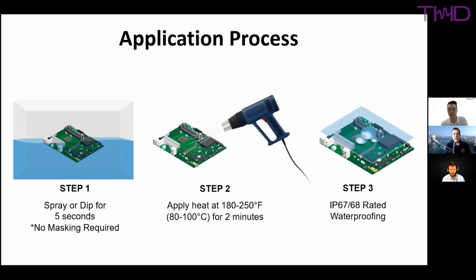Okay, but it's more than just drying it off. You actually have to hit it like an activation temperature. Yeah, and the reason for the heating process is, imagine you're coating a PCB board like you see in the photo here. Especially when you dip, you're going to see areas where it's going to be saturated and have pooling. And the heat is going to make it cure properly.